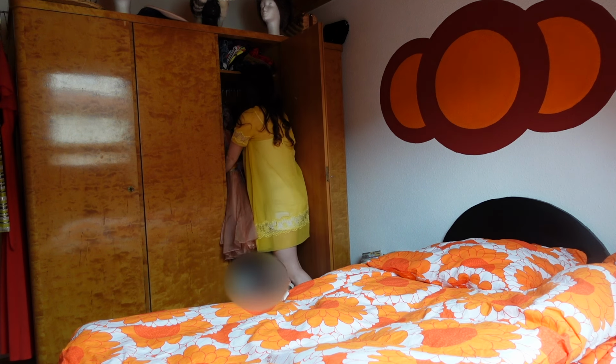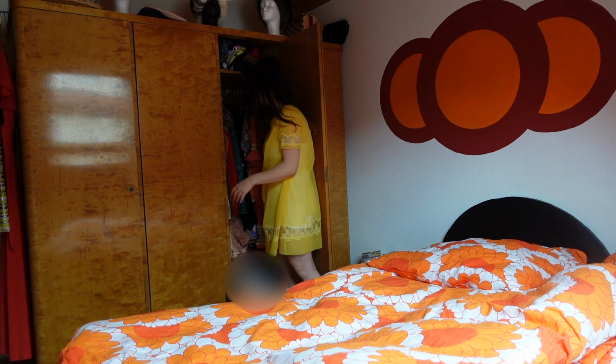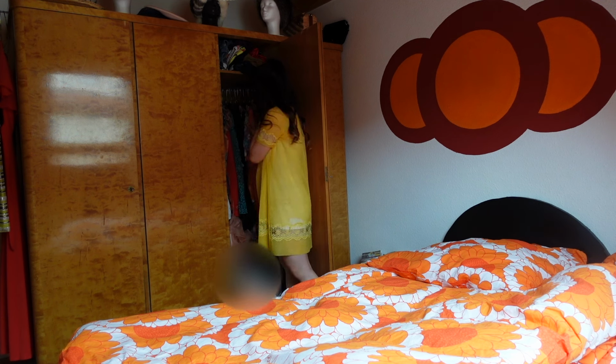Also, my son is wearing a lot of overalls lately, denim ones for today. I really like that look on him.